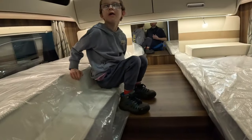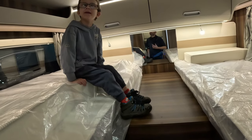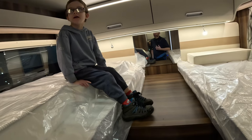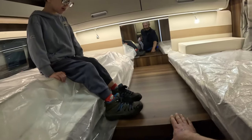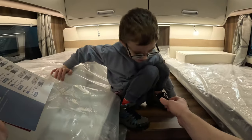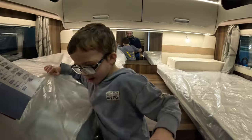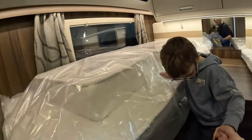Well, Elliot can get on the bed, no problem. Question is, can Elliot get down off the bed? Come on then, I'll help you down. One, two.